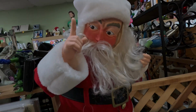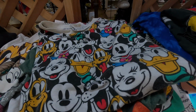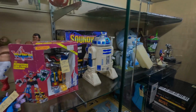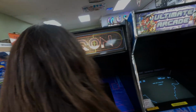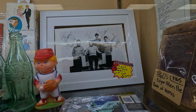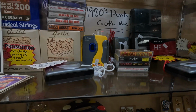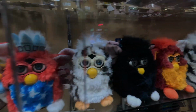Did you know Tudor was an arcade hero? The all sports Walkman. Furby. Remember Furby?